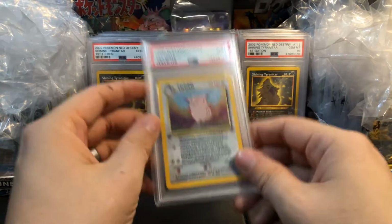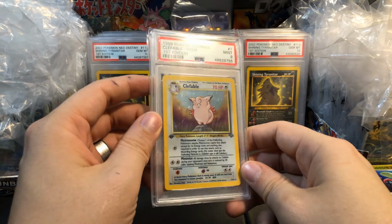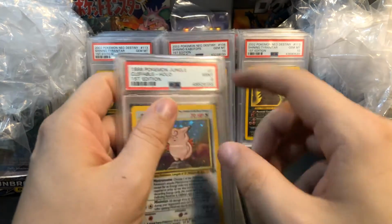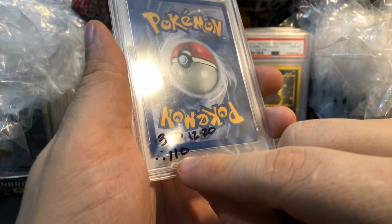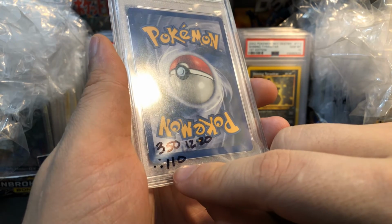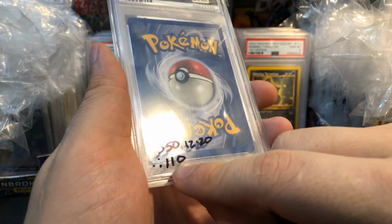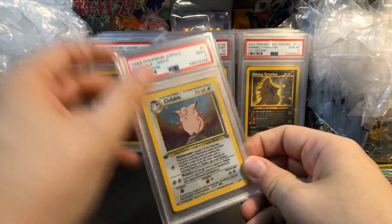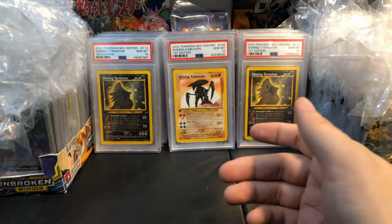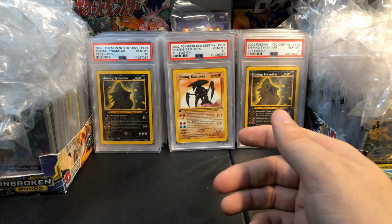Oh, cool. So this Clefable was another first edition holo I got off the market, and it came back at a 9, which I think is a very fair price. I paid $110 total because I graded it. I didn't do express grading. And the value of it is $350, so that's a decent flip. That's like a $200 flip. But again, it's so hard to find singles that would grade like a 9.